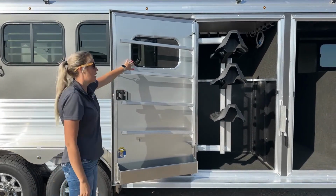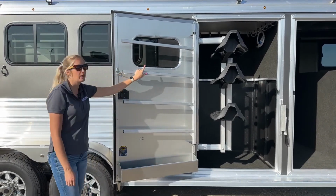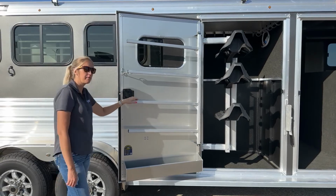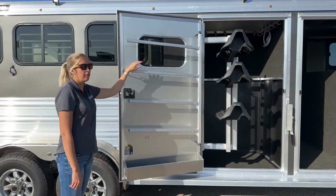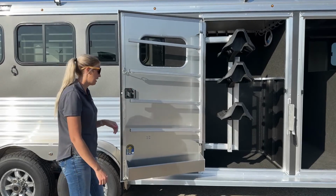You have your window on here. I always say that I like that for ventilation on tack rooms, especially right here where you're going to have your saddle pads. If they do get hot and sweaty, especially on a day like yesterday or today when we're pushing triple digits, it's nice to have that when you are unsaddled and driving home. You can just slide that open and get the airflow running across these pads, help dry them out, help pull that smell out of your tack room.